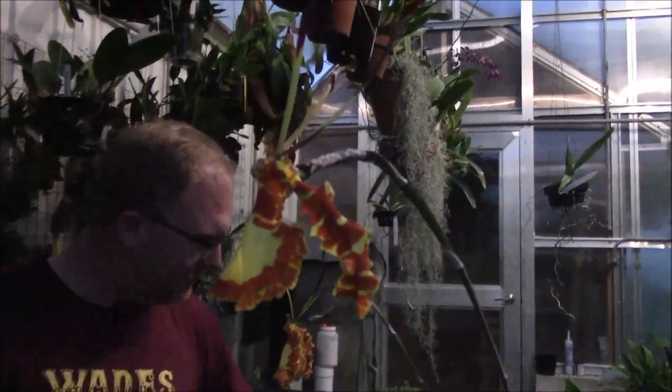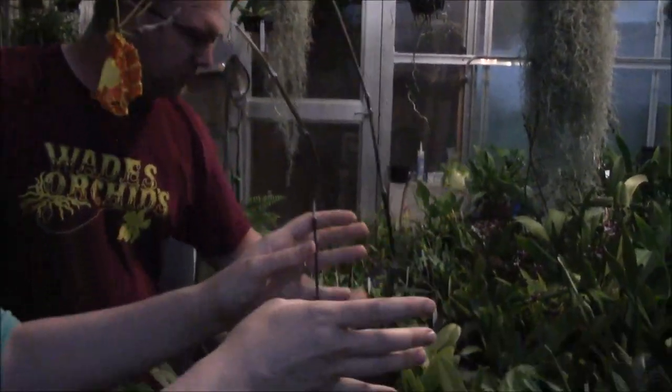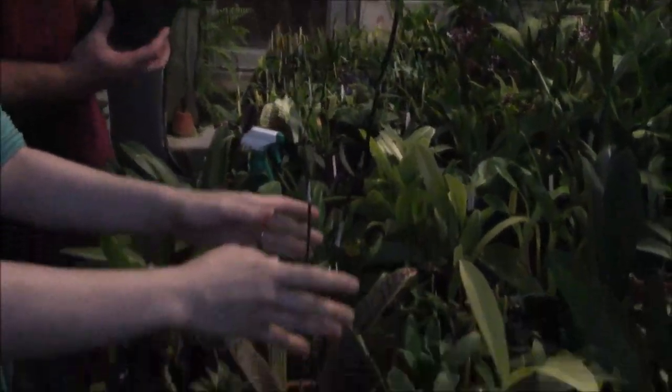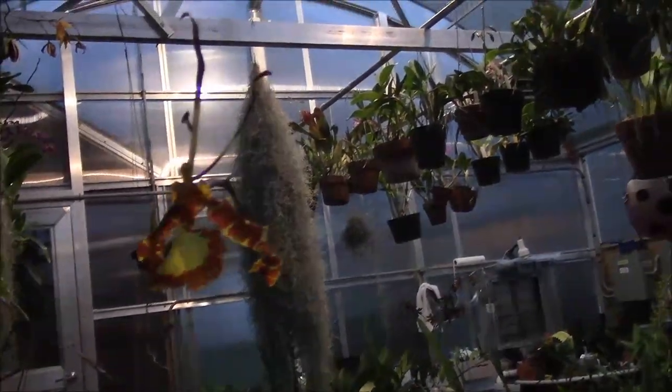So, look at this guy. If you want something that is long lasting, I think Wade might have seedlings of this. This is the Psychopsis Mendenhall. Orchids that grow spikes usually die in a couple of months, but these guys can have spikes for 5 to 8 years, which is amazing.